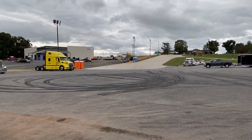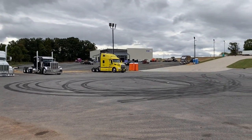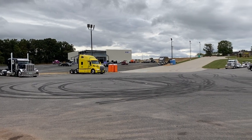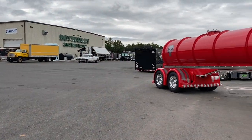And right over there, they'll be in their very own chrome shop. The guys they have working here do some amazing work. So if you get a chance to check it out, or come down and check them out.